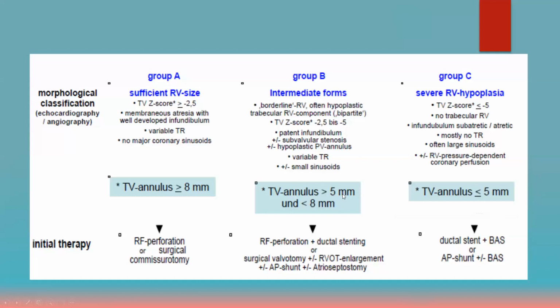Tricuspid valve annulus more than 5 and less than 8. These patients may go for radiofrequency perforation of the pulmonary valve, but they need a ductal stent or a BT shunt, depending on the unit. Again, rarely we take these patients for surgical valvotomy.